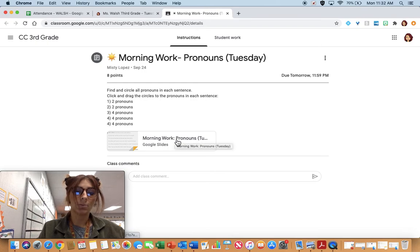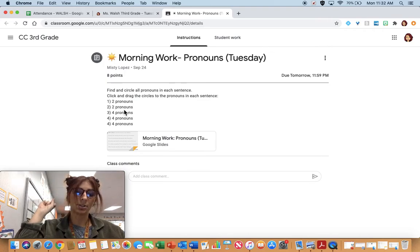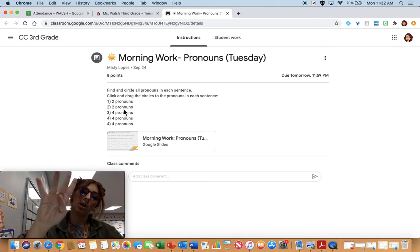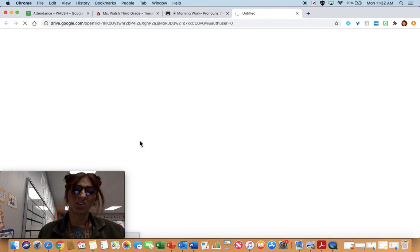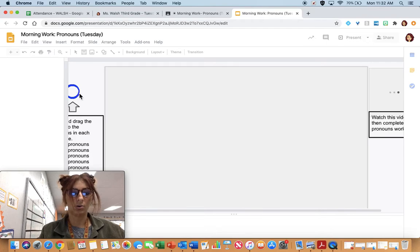And your job for today, you can see that the directions are right here. It says to click and drag the circles to the pronouns in each sentence. And you are also given how many pronouns are in each sentence. So for numbers 1 and 2, there are only 2 pronouns. So for 1 and 2, how many circles are you going to give me? 2. And then for problems 3 and 4, you have 4 pronouns. So how many pronouns are you going to give me for 3 and 4? 4. So we're going to click on that so you can see it as well. And here are your circles.